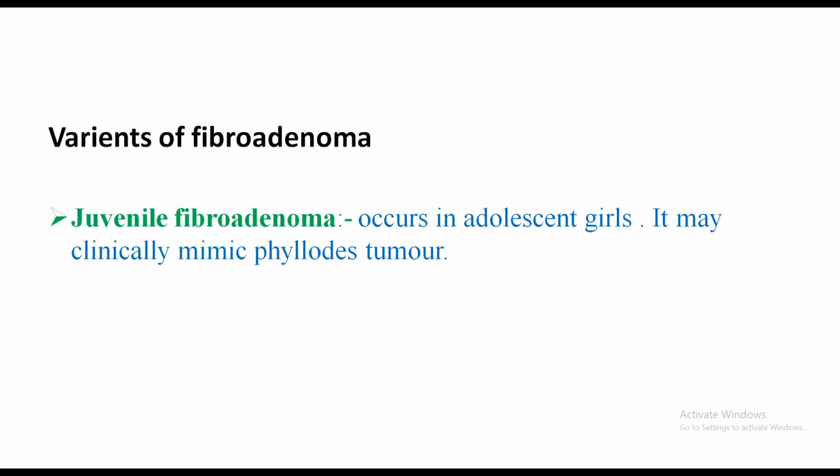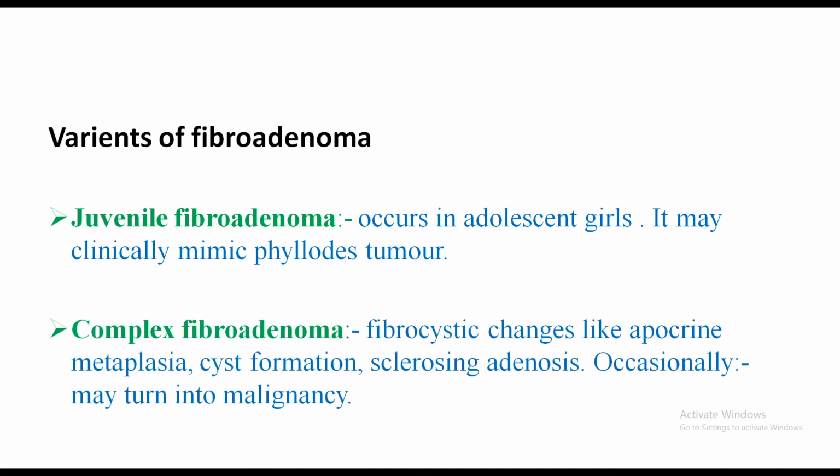Now there are variants of fibroadenoma. One is juvenile fibroadenoma, the other one is complex fibroadenoma. Juvenile fibroadenoma occurs in adolescent girls. It may clinically mimic Phyllodes tumor. So I'll tell you what is Phyllodes tumor. In the complex fibroadenoma, there are fibrocystic changes like apocrine metaplasia, cyst formation, sclerosing adenosis. Occasionally they may turn into malignancy, so they require excision.